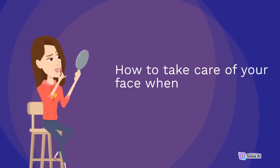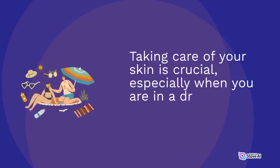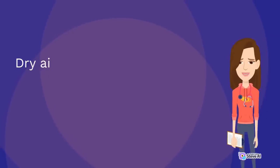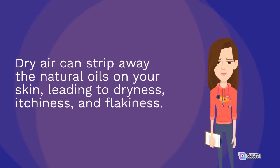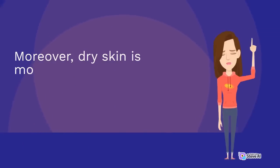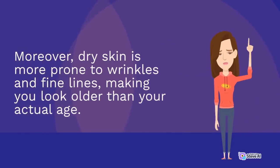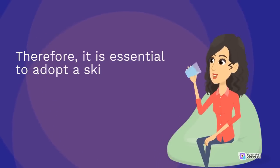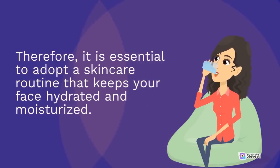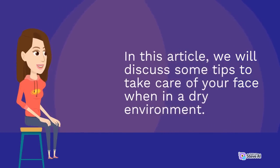How to take care of your face when in a dry environment? Taking care of your skin is crucial, especially when you are in a dry environment. Dry air can strip away the natural oils on your skin, leading to dryness, itchiness, and flakiness. Moreover, dry skin is more prone to wrinkles and fine lines, making you look older than your actual age. Therefore, it is essential to adopt a skincare routine that keeps your face hydrated and moisturized. In this article, we will discuss some tips to take care of your face when in a dry environment.